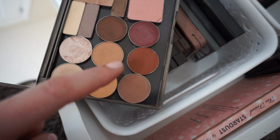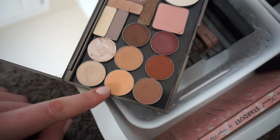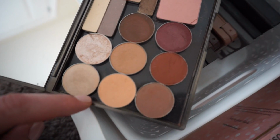I know this is Cocoa Bear Frappe or Peach Smoothie. Golly gee, what is my problem? This is Peach Smoothie by Makeup Geek. Do you remember when everyone used Peach Smoothie as a transition color? Every single YouTuber was using Peach Smoothie as a transition color. It's insane to me when I think about that.